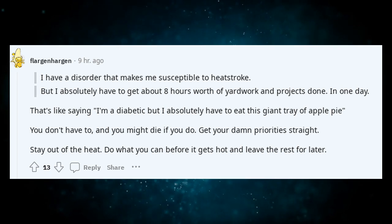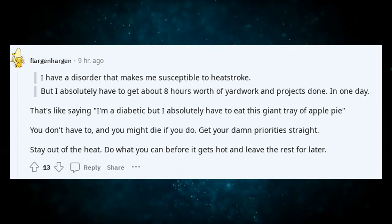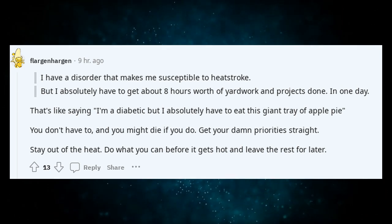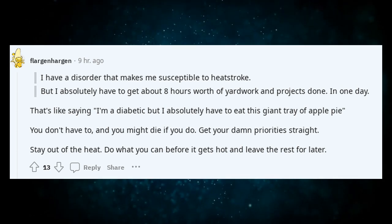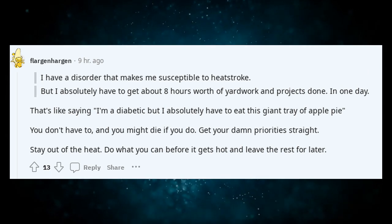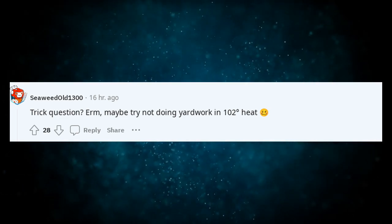I have a disorder that makes me susceptible to heat stroke. But I absolutely have to get about 8 hours worth of yard work and projects done in one day. That's like saying I'm a diabetic but I absolutely have to eat this giant tray of apple pie. You don't have to, and you might die if you do. Get your damn priorities straight. Stay out of the heat. Do what you can before it gets hot and leave the rest for later. Trick question? Maybe try not doing yard work in 102 degree heat.